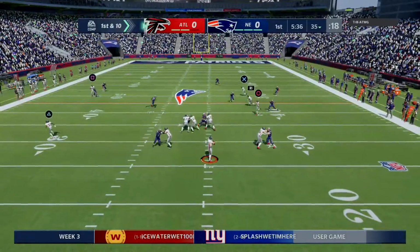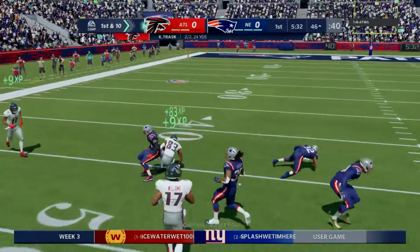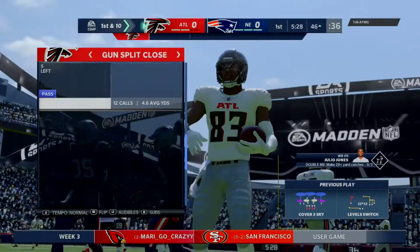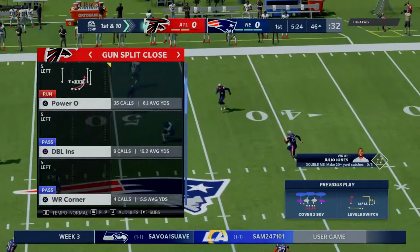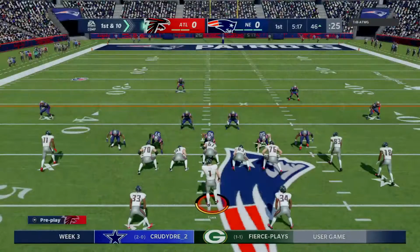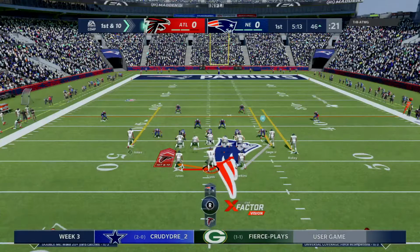Now they'll throw here out of the gun. He completes this to Russell Gage. And he'll be taken down, but not before he works it past the 50. A gain of 19. They call it a gain of 19, and it moves the chains. First down. So into Pat's territory now. Here's 1st and 10 at the 46.